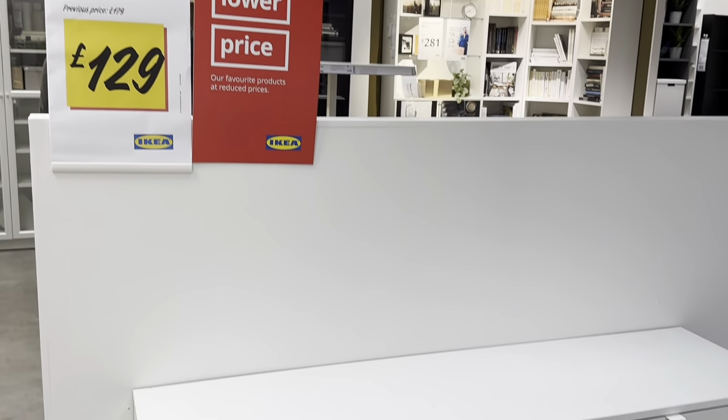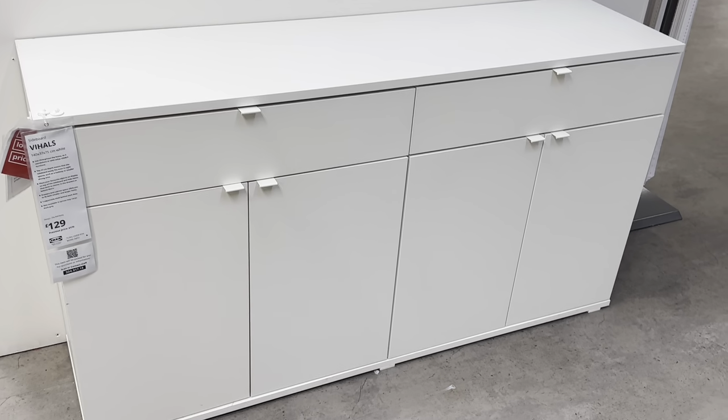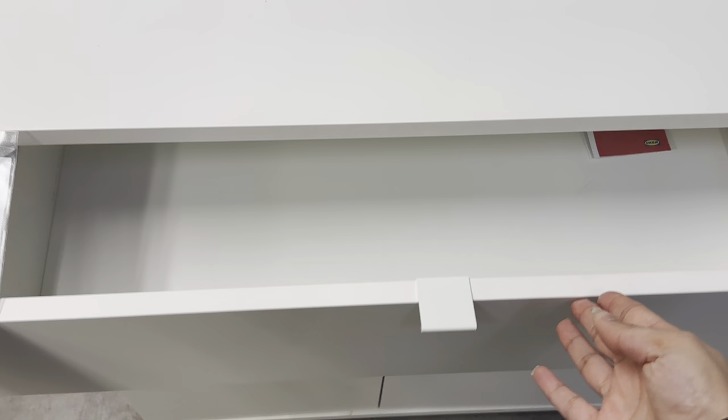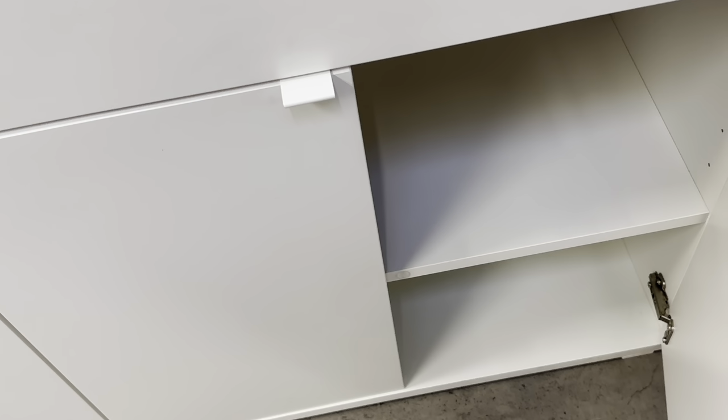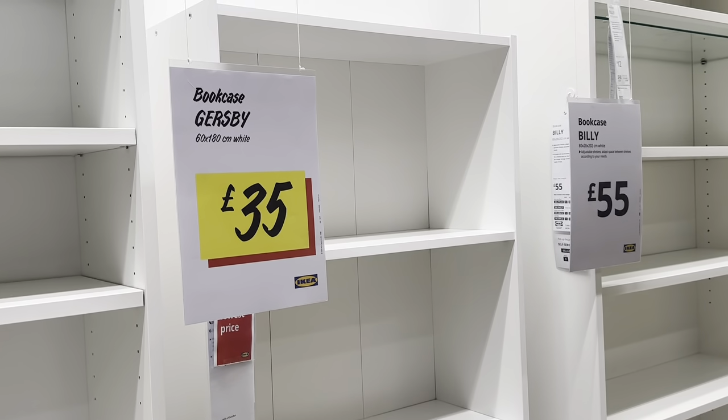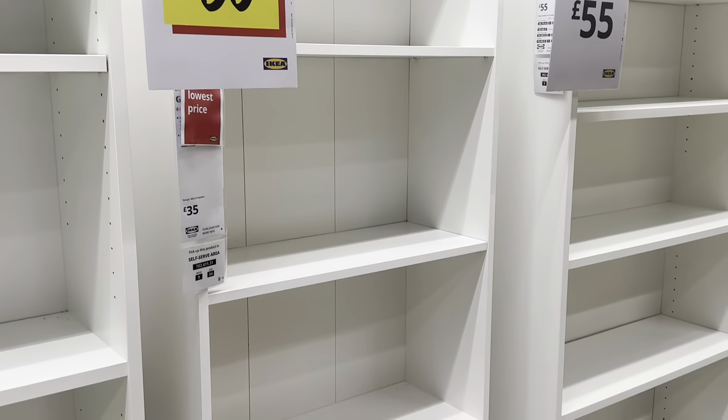But yeah, you've got this for £129. Again, great for just bedrooms or using it as a console table maybe. And a lot of times what I've seen online is you can buy bookcases or drawers from IKEA and just literally change the handles on them and they won't even look like they're from IKEA.